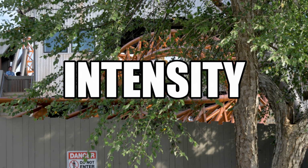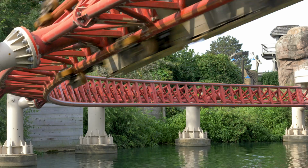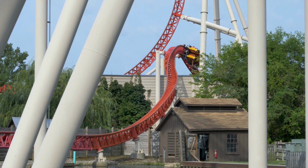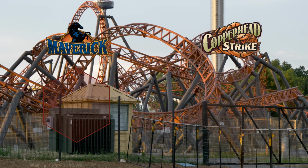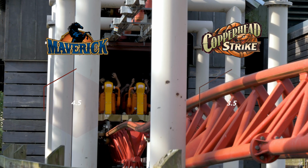Ride intensity. We all know that Maverick is walking away with this point. From the pullout during the first drop, high-speed turns, and the second launch, Maverick delivers a high-octane thrill ride that cranks out the intensity. Copperhead Strike, though it does have some crazy snappy transitions, never really reaches the level of intensity that Maverick can push, making Maverick the champion of this category.